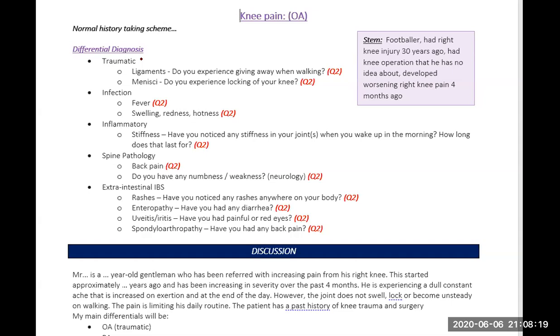So when I enter the station, I already have a list and I need to exclude those from the list, right? I've made a list in my mind before entering the station. And also when I'm speaking to the patient, I have a list in my head of 5 or 6 things that it might be, and I need to exclude them, just like in real life. But here you have to think a bit faster because you have only 6 minutes.